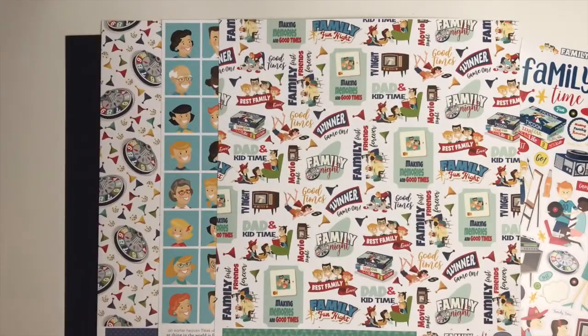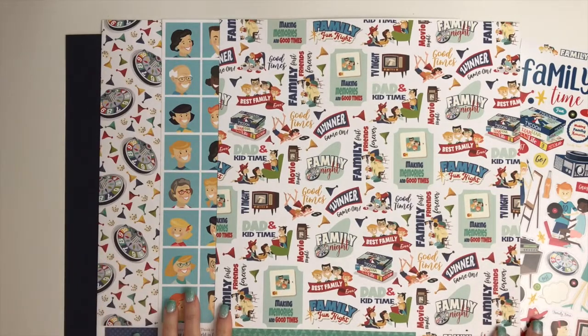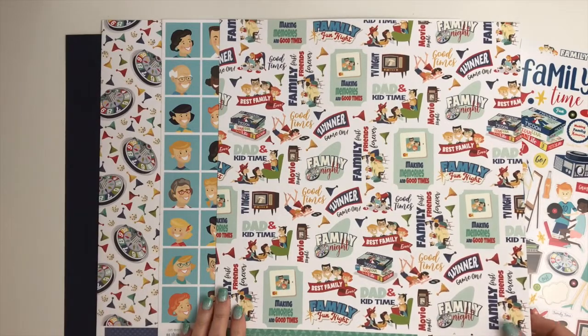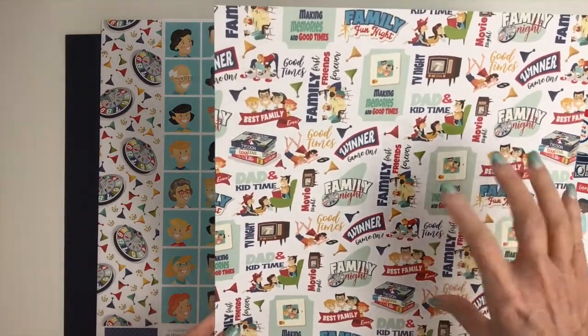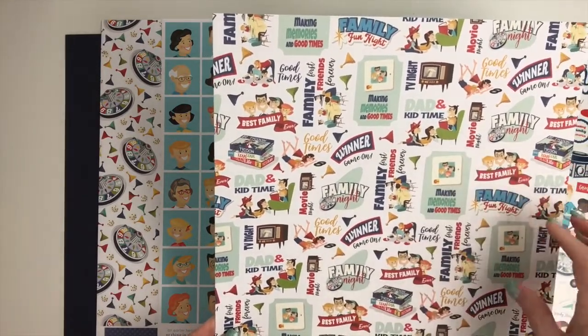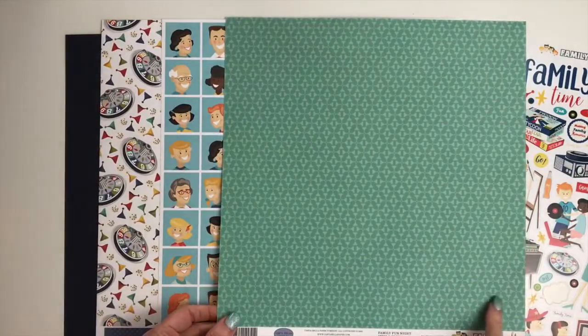First up from Cartabella is Family Night. This is great to document all of your evenings spent playing games, and right now I think there's a lot of game playing going on as we all are in isolation. So this is a perfect collection for right now. So you're going to start with 2 sheets of blue cardstock. The pattern paper is this one that has all of the different designs going around, so you could use that as a background or cut around each little individual one to create titles, subtitles, and little embellishments. And the back is this turquoise design.